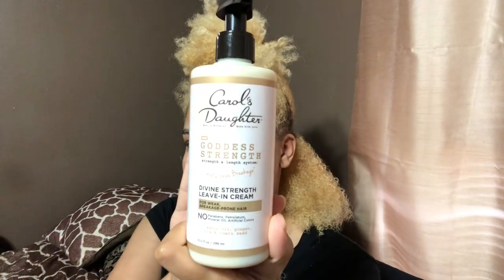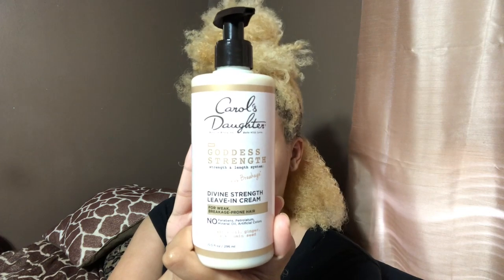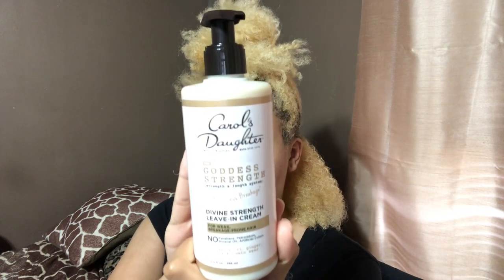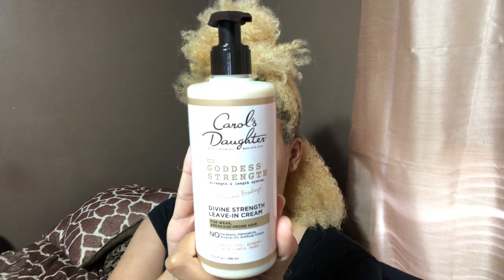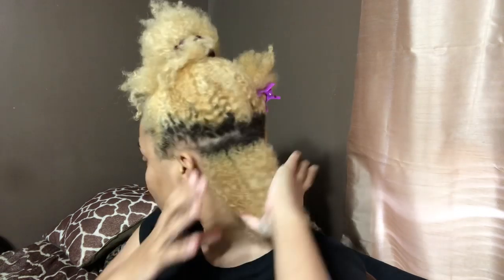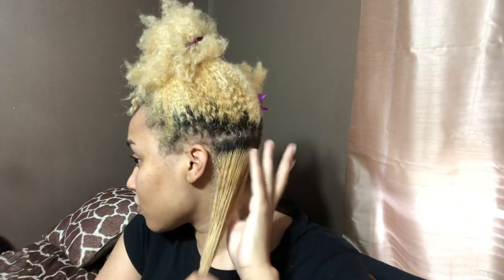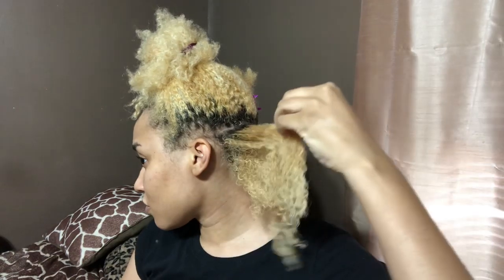And next I'm gonna use the Divine Strength Leave-In Cream, and it has no parabens, petroleum, mineral oil, or artificial colors. I squeeze some of this cream into my hand, and it's a nice thick cream, but it's not really as thick as other creams I've used in the past. It seems like a mixture of a cream and a leave-in to me, and I think that's exactly what it's meant to be. My curls were popping and soaking it all in.